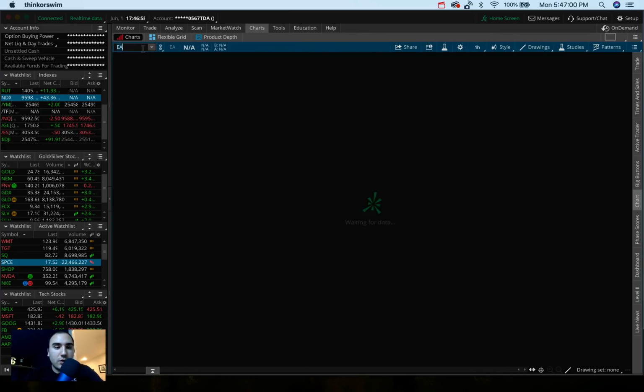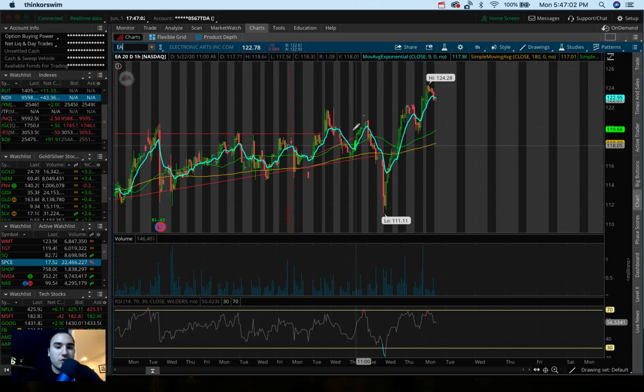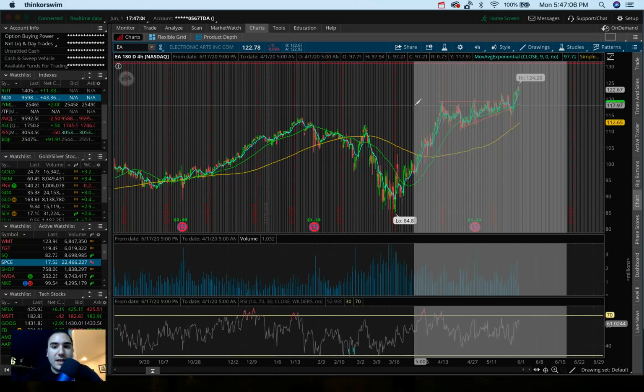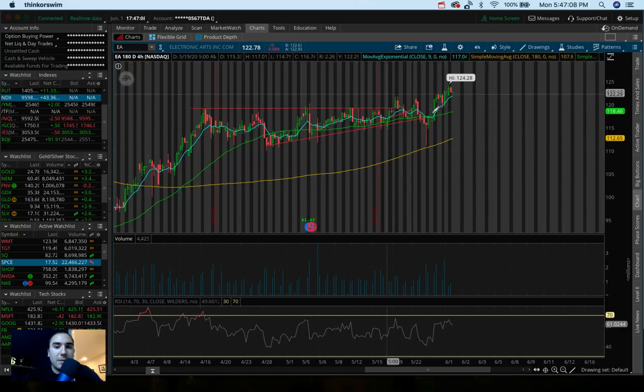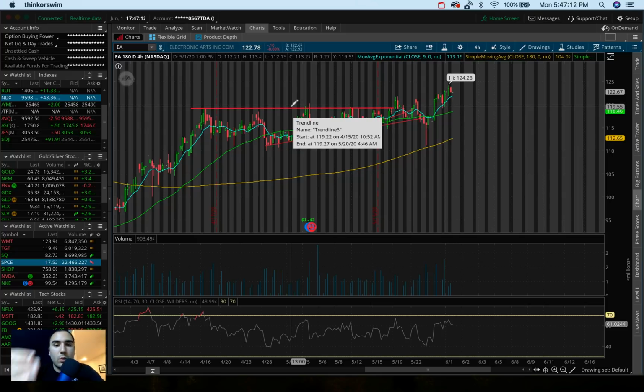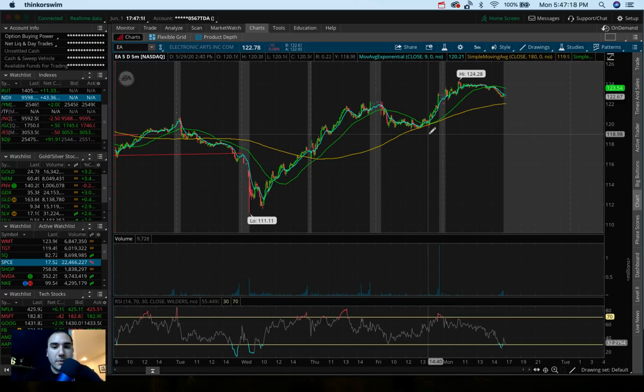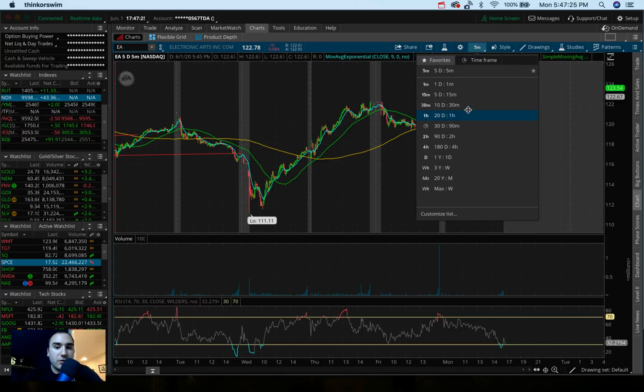EA is another one. Ticker symbol EA, Electronic Arts. It seems like now the bulls are in charge again. We had that dip last week. I had to cut out of my position. But overall, it seems like the stock's holding above 120, old resistance as a new support. On the 5-day chart, you guys can notice we're making higher lows, higher highs. We're slowly beginning the uptrend pattern, and that's looking good for me.